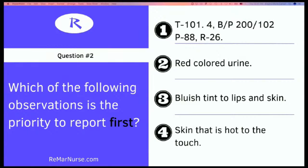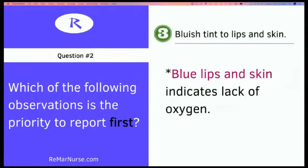It seems like we're kind of divided here, but I am going to give the answer right now. Okay, I'm saying that the correct answer is number... pause. It was a dramatic pause.